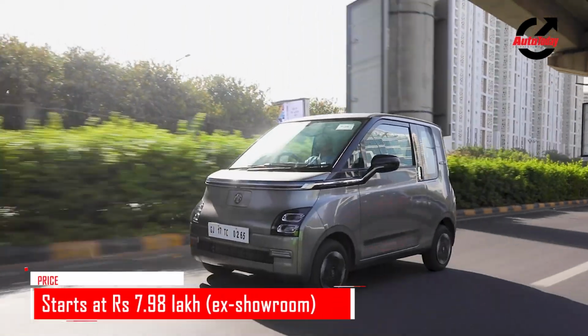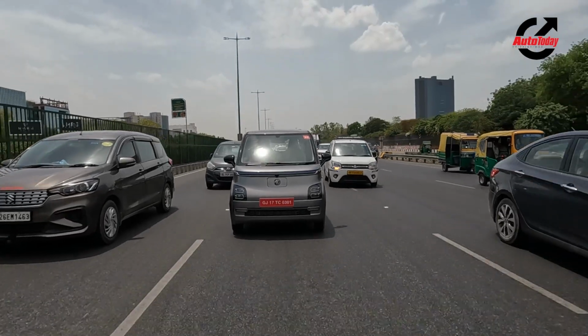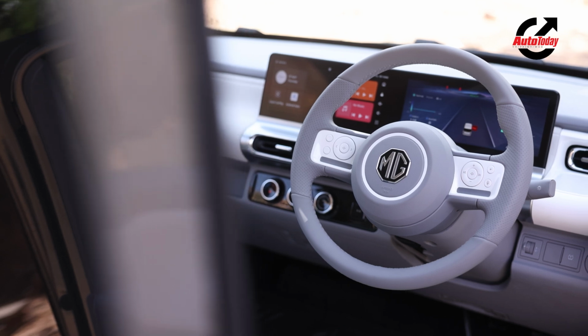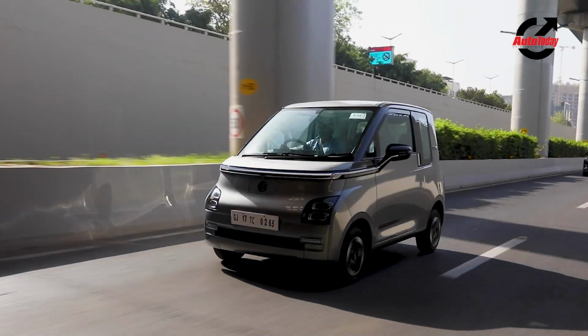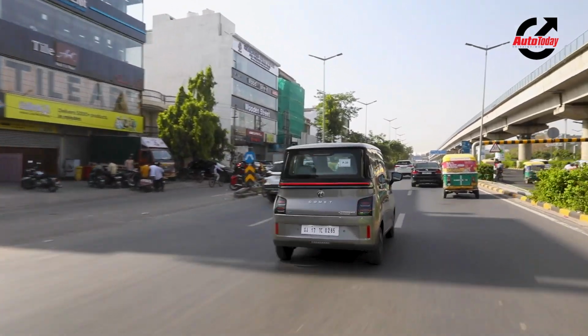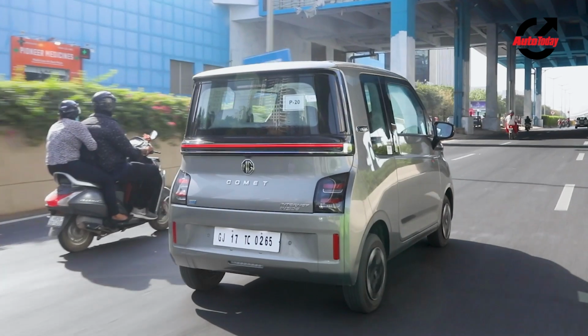Priced at Rs 7.98 lakh ex-showroom, the Comet comes as a unique offering. The little hatchback offers ample space within and is loaded with premium features and is easy to drive. According to MG, driving cost is as low as Rs 519 per 1000 kilometers. So go ahead and take part in this revolution. It is surely going to be fun.